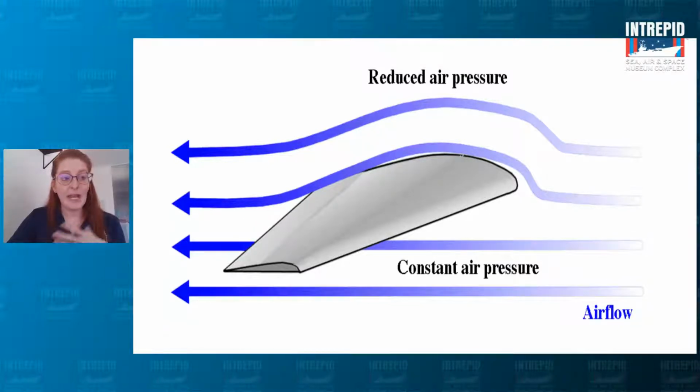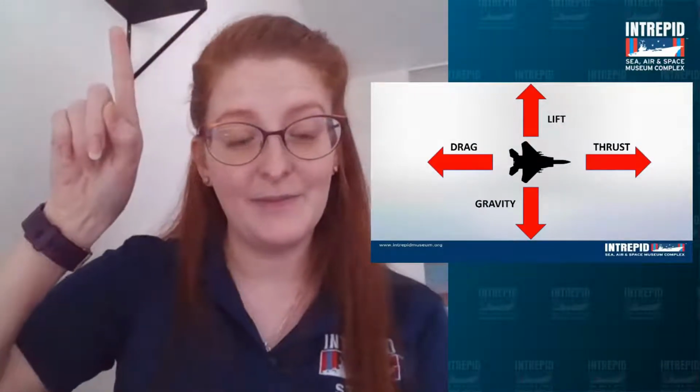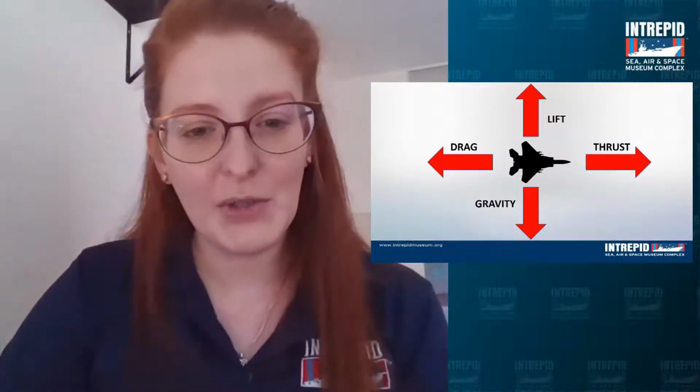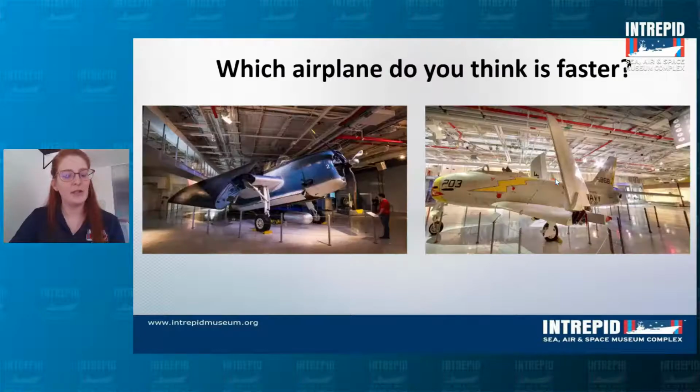So now that we've been able to put all of our four forces into play, and we've talked about how we've got our lift, our gravity, we've got our thrust, and our drag, I want us to look at those two airplanes that we've been talking about. We've got the Avenger on the left and the Fury on the right. Now, which plane do you think goes faster? Tell me in the chat which plane you think is a little bit faster based on maybe the amount of drag, the thrust that each one produces, the amount of gravity that's holding it down. Tell me which one you think goes faster.